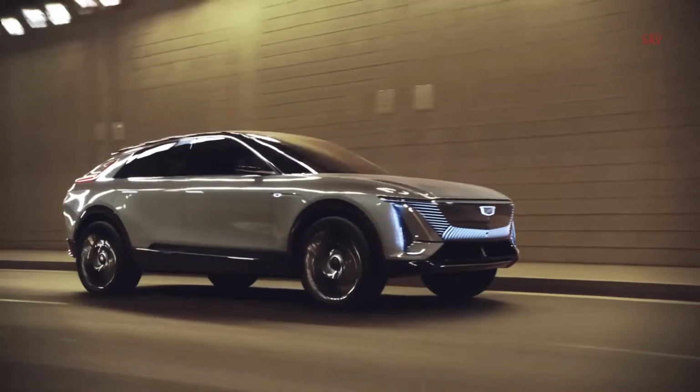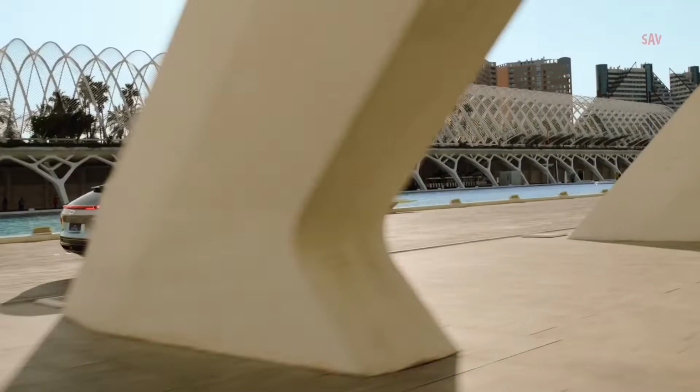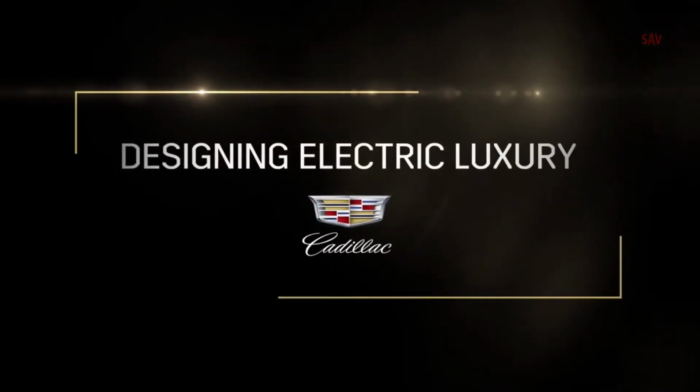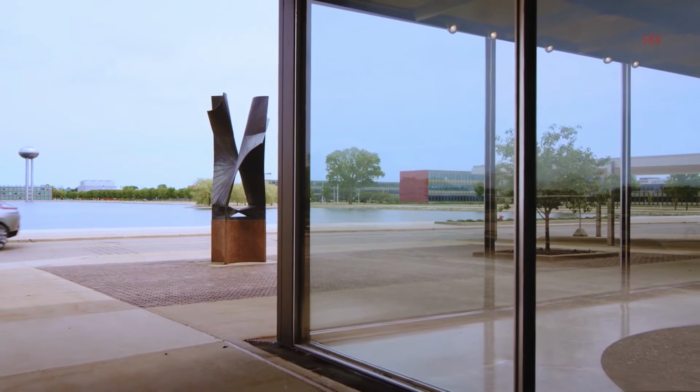When you reflect on what we have to work with in terms of the Ultium propulsion system, the battery technology itself, the drive motors, the controls, that all comes together in the first instance with Lyriq. The challenge we had was, how do we keep moving forward? How do we take Cadillac into a new direction where people see it as still a Cadillac, but very much a future-forward vision for Cadillac?